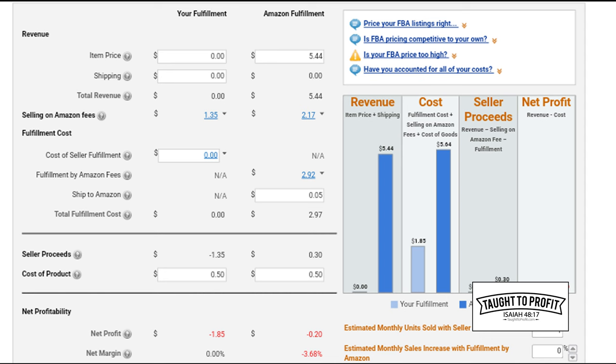Now I'm considering Amazon FBA, where you're shipping into Amazon, not merchant fulfilling, because merchant fulfilling, you're going to make almost no money with that either, even less money. There may be a little bit of money in the shipping you can make, but we're talking about very little money, not worth your time, my friends. So we got $5.44. The fees are $2.17. Really, it'd be a little bit more than that, but we'll just stick with this lower number for the purpose of this illustration. Fulfillment by Amazon fees, $2.92.